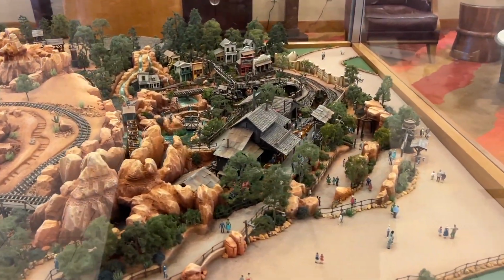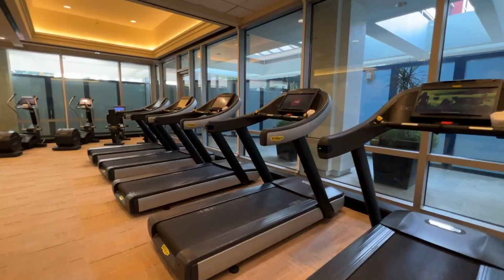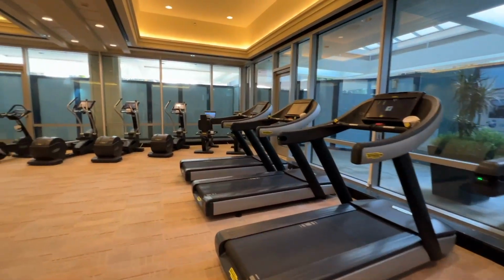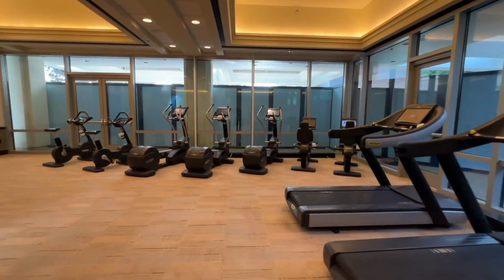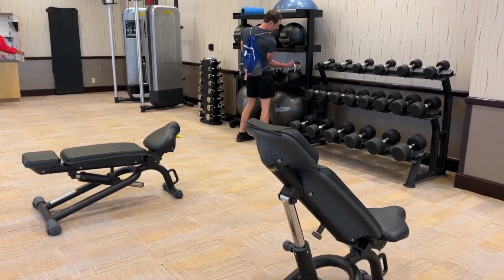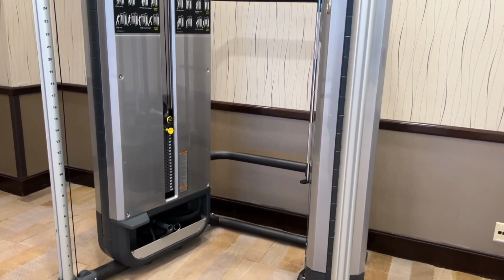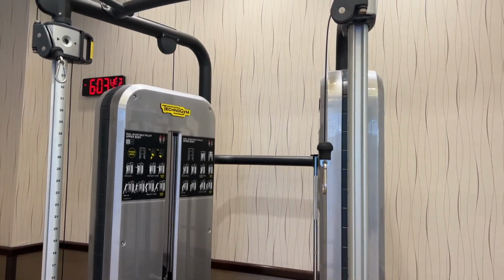This tower is also where you are going to find the fitness center or the gym for the whole hotel. They had lots of machines. It looks like this is in like an old ballroom or something, but they had all the things you need. They had free weights, they had treadmills, they had ellipticals, all the good stuff, so you can get plenty of exercise in during your stay.